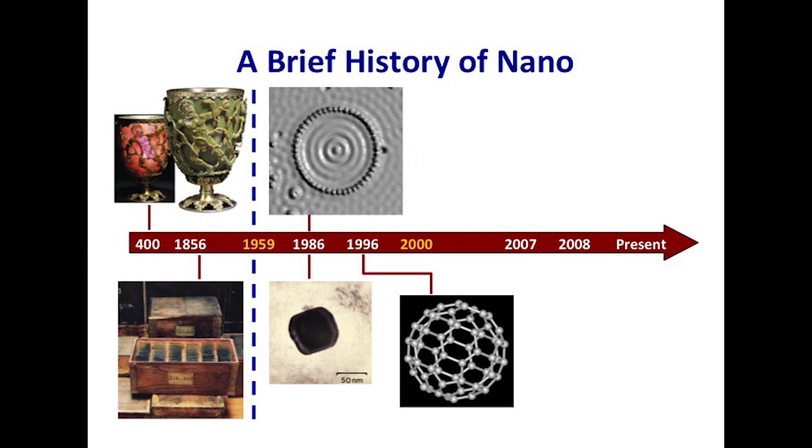Another Nobel Prize, in 1996, was for imaging this very unique nanostructure. This is C60, called the Buckyball, a sphere of 60 carbon atoms that they characterized and were ultimately able to image in 1996. So it took a long time for the tools to be developed to begin to manipulate and image matter that people were making that existed on this length scale. That was also a Nobel Prize winning finding.